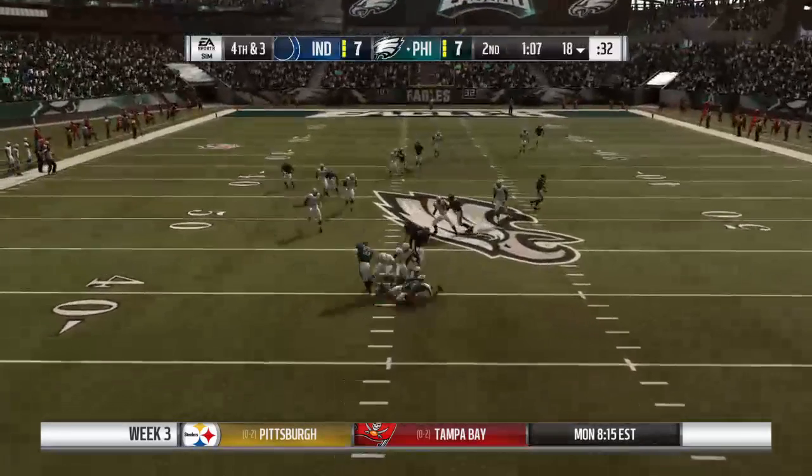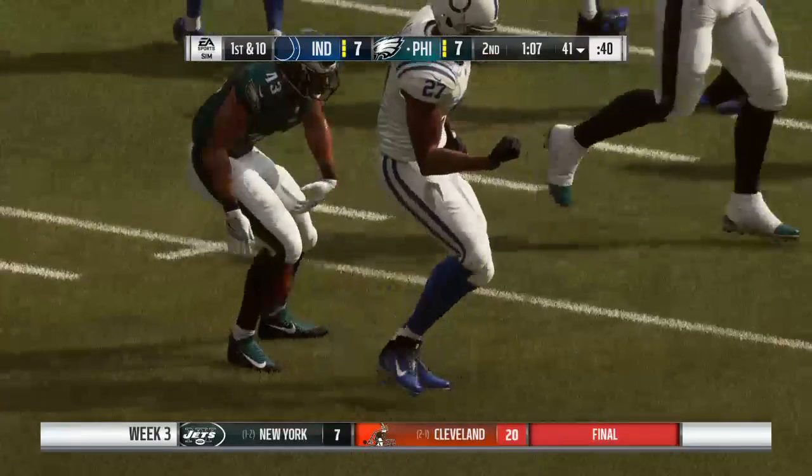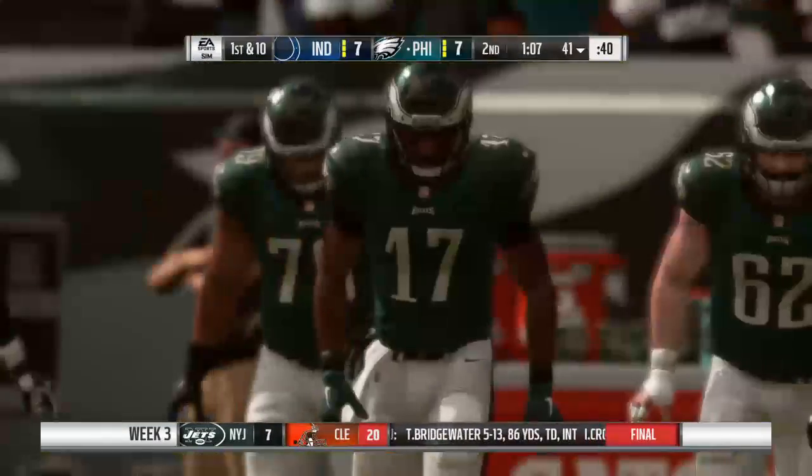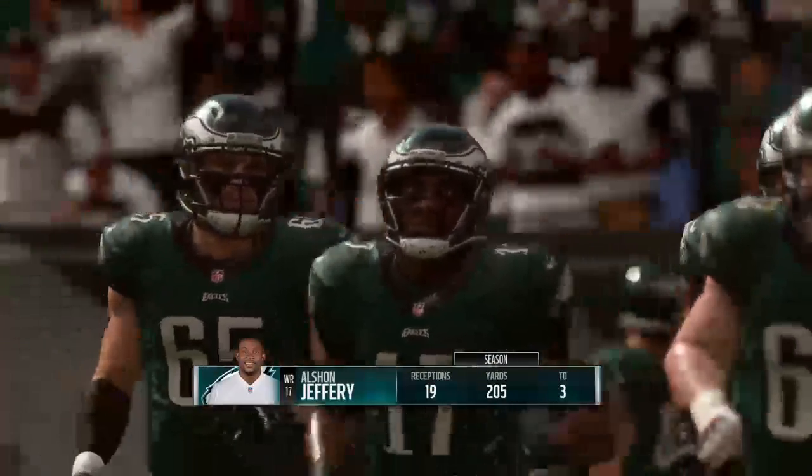Now Sproles. It's a 45-yard punt, 6 yards on the return. And the Eagles will have it, taking over 1st and 10. Alshon Jeffrey working his way back out there now to help.